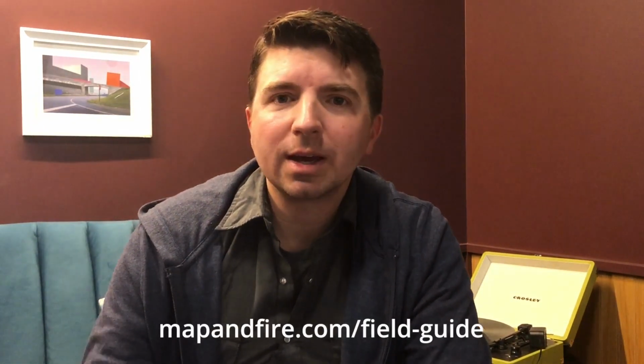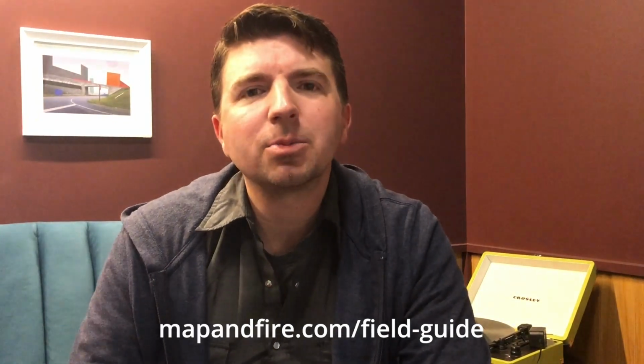So to help us figure out if Vector is hitting a 10x value for customers, we're going to use a tool called the Elements of Value. If you're not familiar with the Elements of Value, you can read about it more on the Map and Fire website, which should be a URL down here somewhere. It's kind of like the periodic table of things that customers care about when selecting a product or a service. So we're going to pick out a few of these elements and see how well Vector is delivering on them. The first element we're going to look at is fun and entertainment.